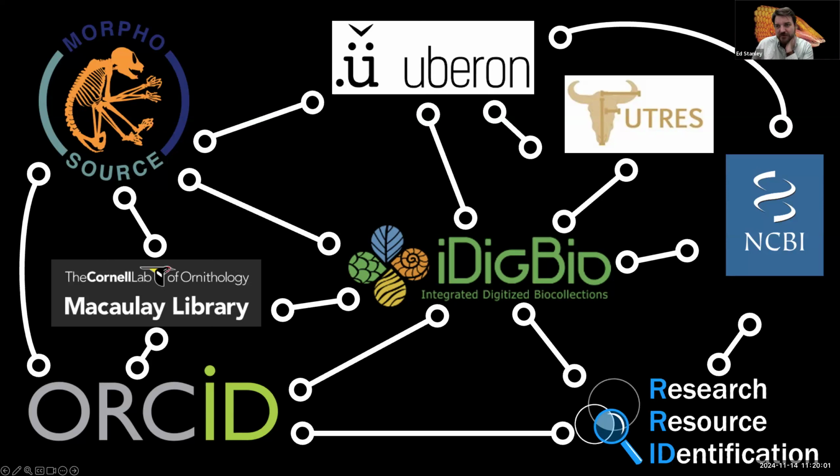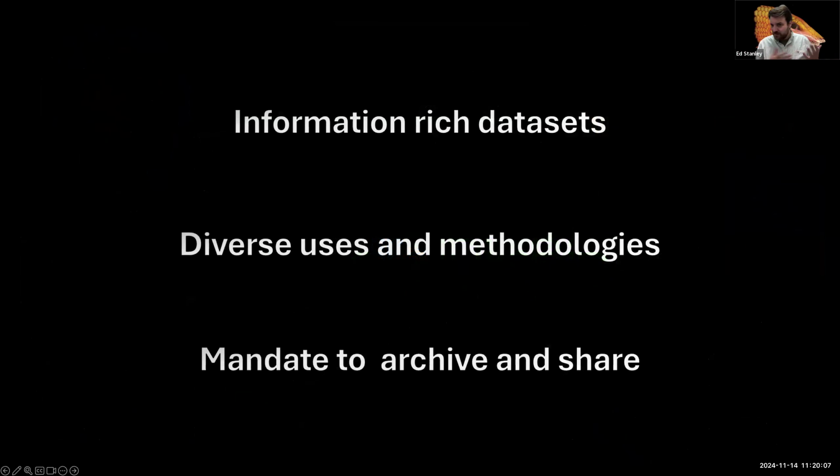So the other thing we realized as we were doing this is that as museum scientists, we've done this for a long time now. We work with information-rich data sets, right? Not just CT data, but the physical objects themselves. They're incredibly, almost infinitely rich sources of biological information. And we apply a diverse range of uses and methodologies to those specimens. And I think this is the most critical part, we have an intrinsic mandate to store these things and make them available for people and maintain them for people long term.